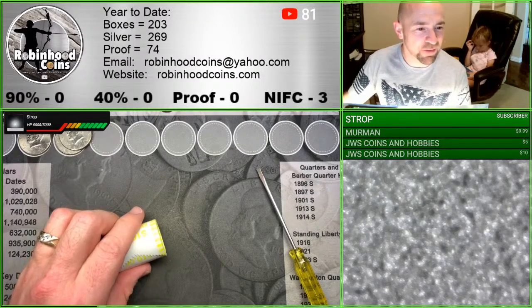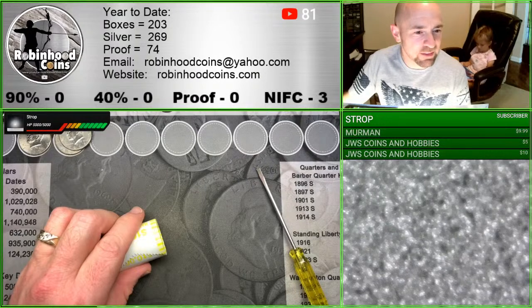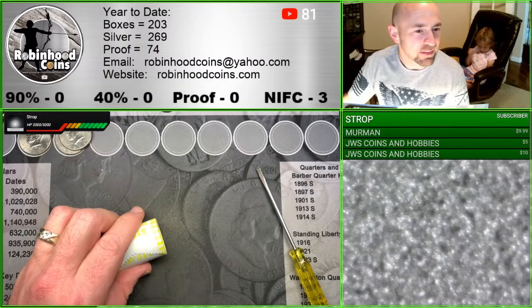Desert Racer 9454 says, my oldest was a 1934 Wheat Cent, 1935 Buffalo Nickel. Nice.